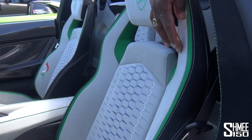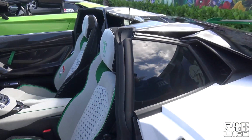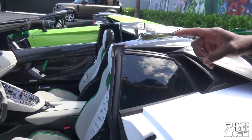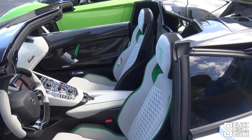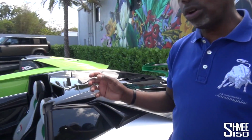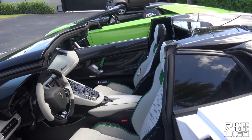So each of these cars will have a color that complements the exterior color, the contrast color. But the cool thing about my car is, if you notice on the seat, the SVJ is tricolore. And it's really the only one that naturally is going to be that, right? Because we've got yellow, we've got orange, we've got bronze, we've got gold. There's one other green, which is Verde Scandal, which is a highlight, kind of yellow. So it wouldn't quite match. So that's another cool feature that makes it unique for this car as well.